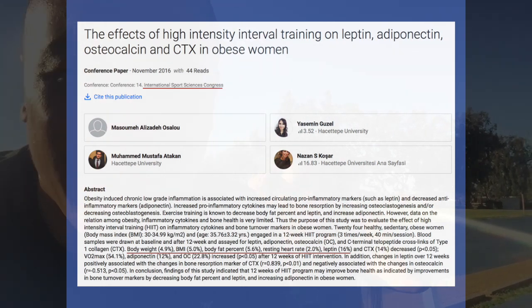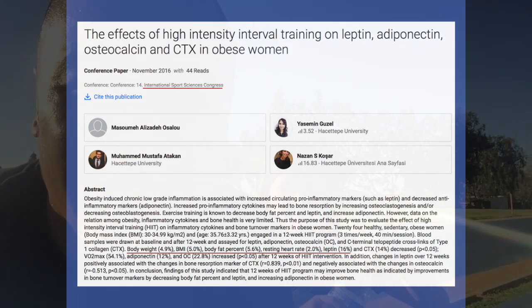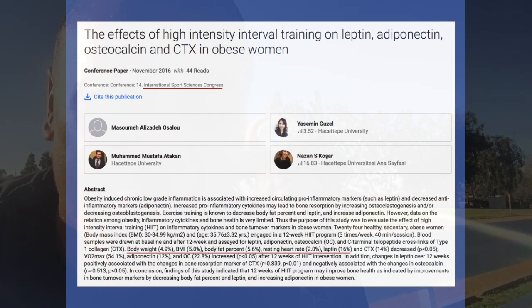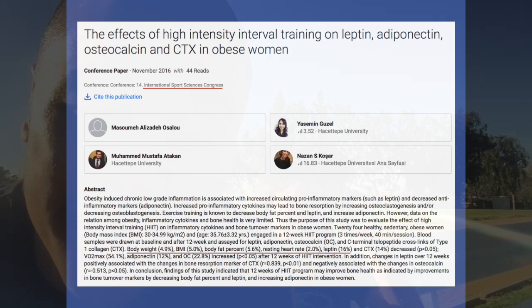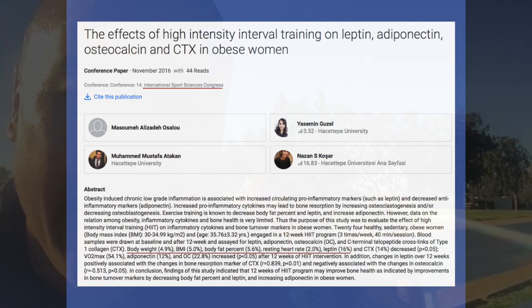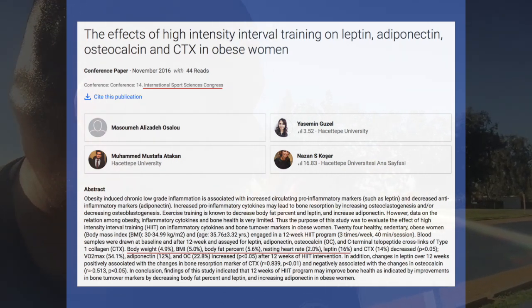This one was a little bit different. They actually did 40-minute sessions. I don't know if they're talking total time there, because that many bursts for that long is a lot of exercise. It would be nice to know if it was swimming or walking or whatever, but basically they lost a bunch of body weight. Their BMIs went down. Their total fat percentages went down. Their resting heart rate also improved, and again, leptin was also improved.